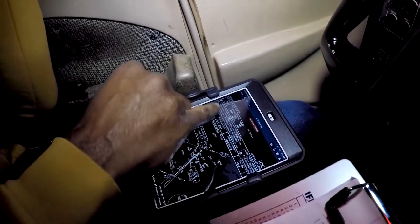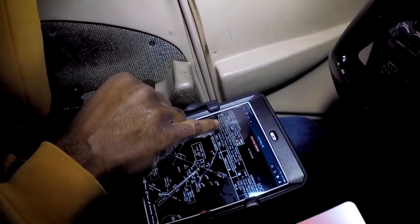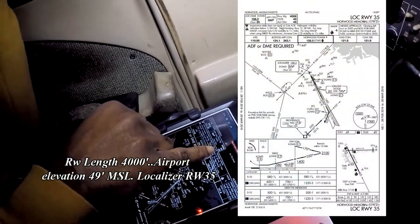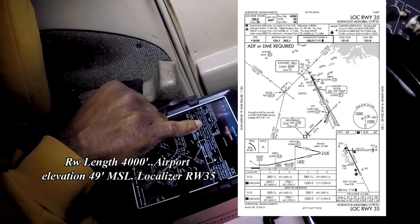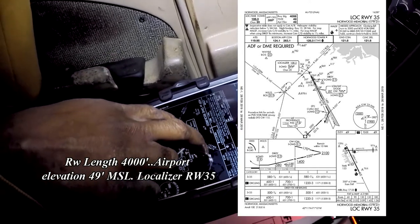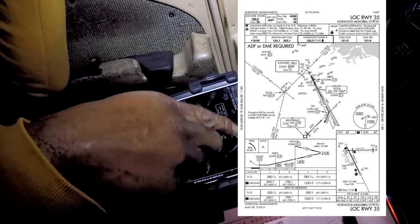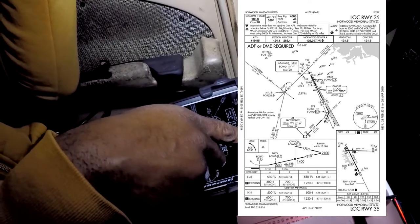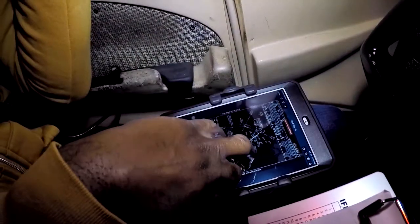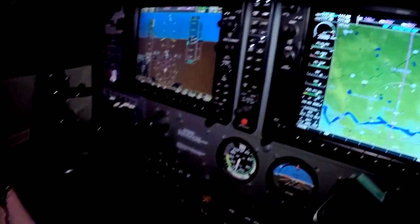But there's a ton of information here. On the plate itself, we have our localizer frequency. Our approach course will be 350. Landing useful runway distance is 4,000 feet, which is roughly about a mile. Our touchdown elevation is 49 feet, which is equal to the airport elevation. We got some frequencies: the ATIS, Boston Approach if we need it, Norwood Tower, and ground. Once we're on the ground, we'll switch over to ground control for taxi clearance. Pretty simple. Sounds like fun. Right now, we estimate 35 minutes en route.